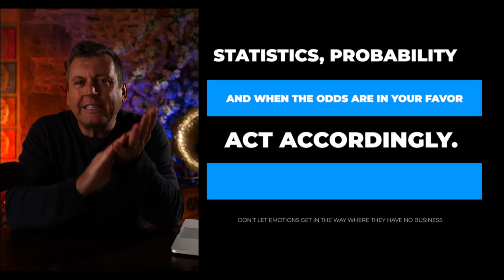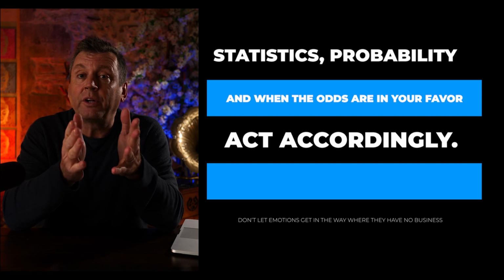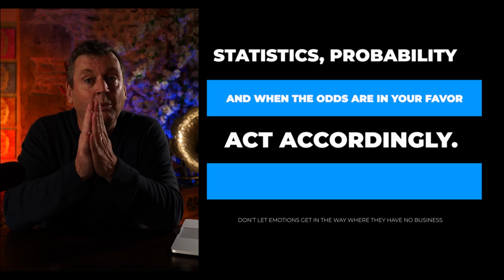So you've got to be aware of these things, and just knowing your emotions try to confuse you when it's time to talk money will help you make better decisions. Try to consider statistics and probability, and when the odds are in your favour, act accordingly. Just don't let the emotions get in the way where they've got no business. After all, rule number 1 for any good poker player is leave your emotions at home. Don't bring them to the table.